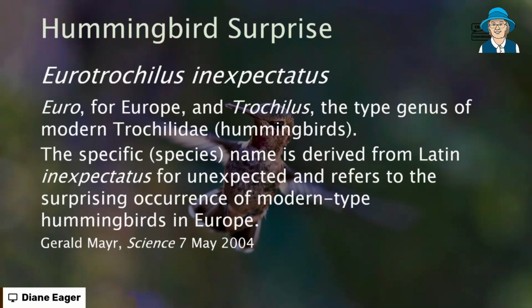All right. And this is how the scientist who wrote this up described it. If you are entitled to name a fossil, which in other words means it's something new that you can give a new species name, you do have to explain what the name means. So here is the explanation, right? Euro for Europe, that's fairly obvious. Trochilus is the genus of modern hummingbirds, and the specific name, meaning the species name, is derived from the Latin inexpectatus, for the unexpected. In other words, this was a surprise. Now notice how modern day scientists with their evolutionary mindset keep on being surprised by finding fossils that are the same as living things, whereas we're not. So inexpectatus for unexpected, and refers to the surprising occurrence of modern type hummingbirds in Europe.